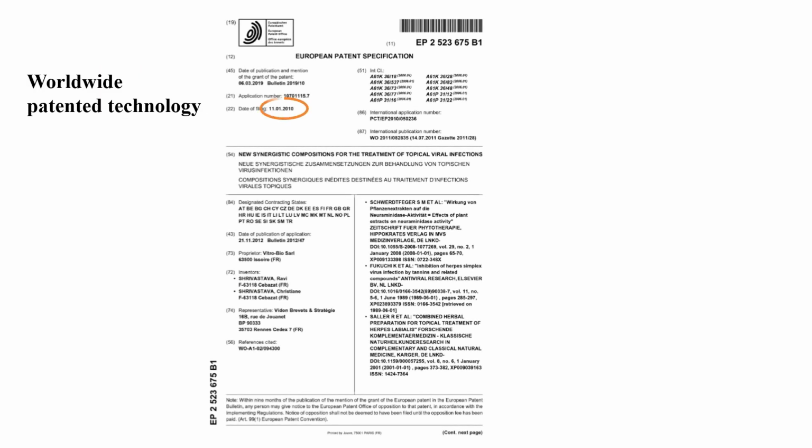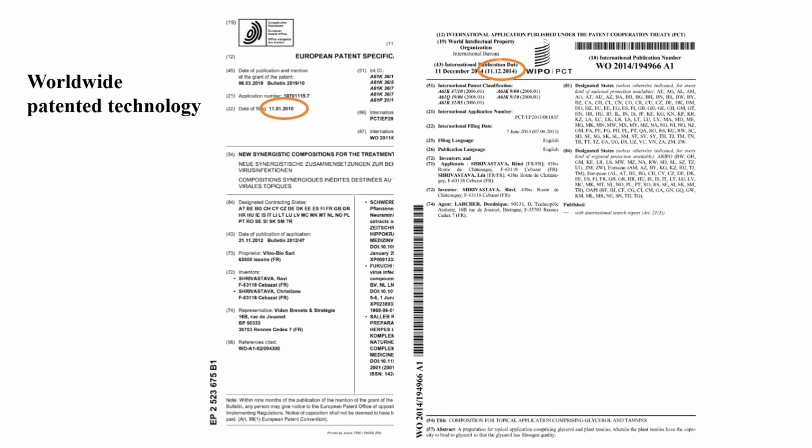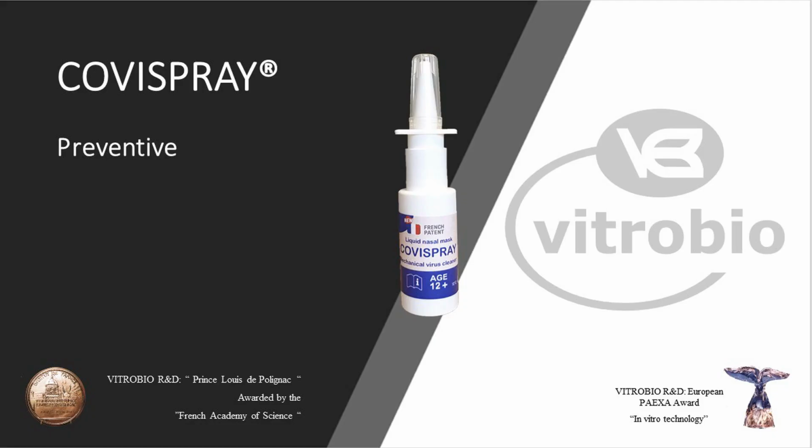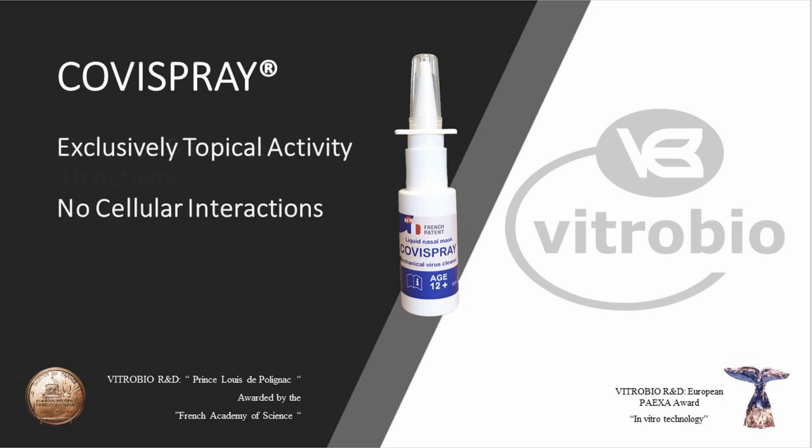The use of dual-acting polymers to act simultaneously on multiple disease parameters is discovered and patented by Vitrobio. Therefore, CoviSpray aims to provide an additional protective measure to limit propagation of COVID-19 pandemic. The start of activity is nearly instant and lasts up to 4 hours. As all the interactions take place topically only on the nasal surface, without interactions with the underlying cells, CoviSpray will be registered as a medical device in Europe.